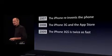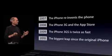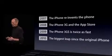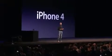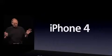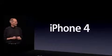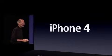And we added some other cool features like video recording. For 2010, we're going to take the biggest leap since the original iPhone. And so today, we're introducing iPhone 4, the fourth generation iPhone. Now, this is really hot. And there are well over 100 new features, and we don't have time to cover all of them today. So I get to cover 8 of them with you.